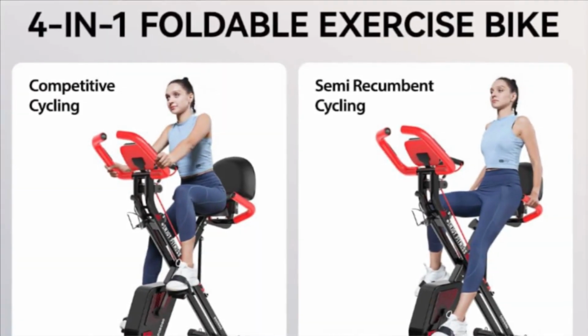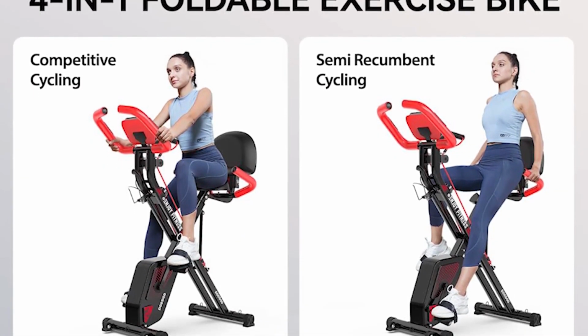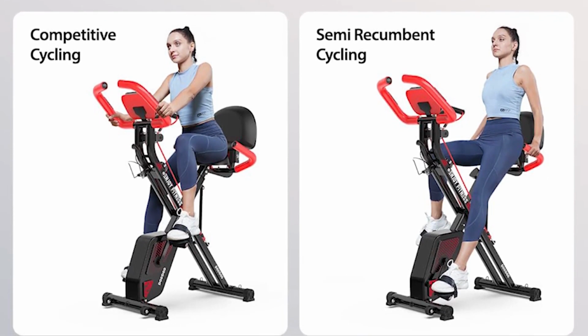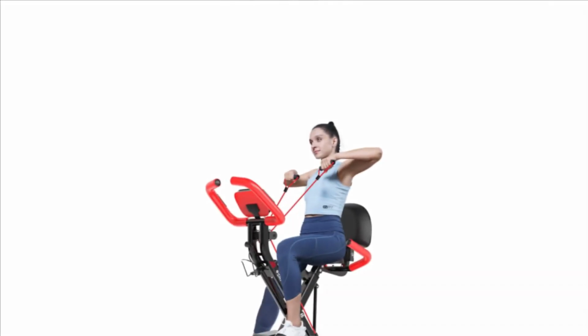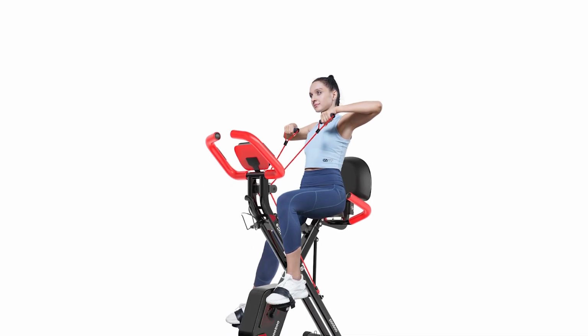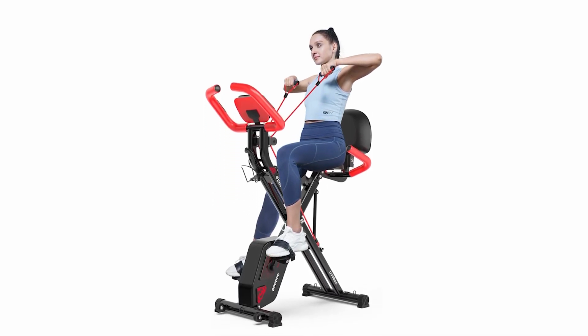$199.99. It is a 4-in-1 exercise solution that caters to different workout needs. With 8-level adjustable magnetic resistance and an oversized seat cushion, it offers comfort and versatility. The bike's foldable design and wheels make it easy to move and store, ideal for small spaces. Its multifunctional LCD display tracks important workout metrics.